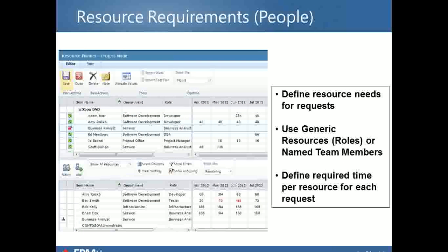Depends how you set up your rules. Within this graphic, I show one generic that's still in what we call negotiated commitment mode, which means that a resource manager has to come in and do a match for it and find someone that has availability. You see in the bottom part of the grid in order to complete the time for that role.